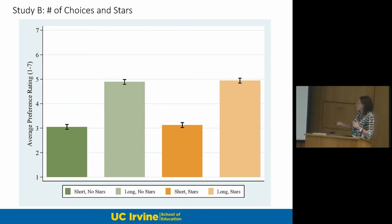And here it's harder to see because they're not right next to each other, but there's no preference for or against stars. Different sample of students, so I can't say anything definitively, but it seems like when you give them that kind of information, students are more willing to go along with it if they know what the requirement is.